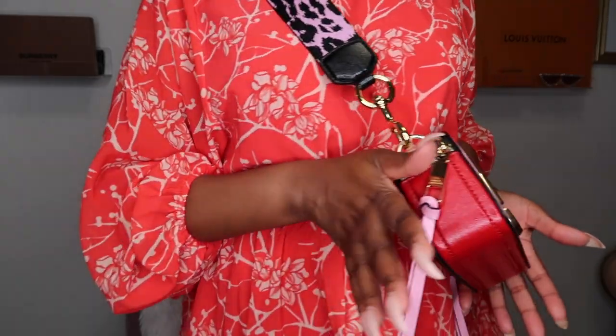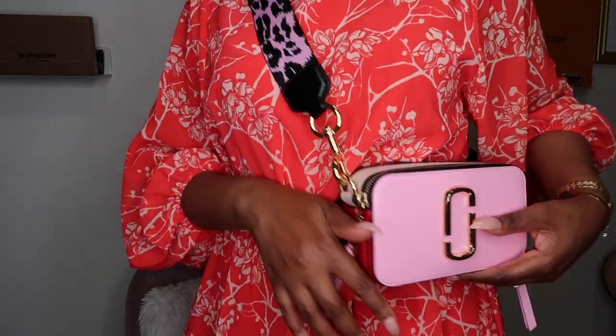And I also love the two-tone, the color block of this one. And I can change out the straps if I want to. So this is the first one that I have in my closet.